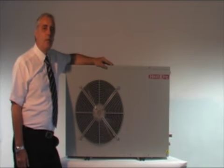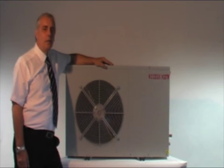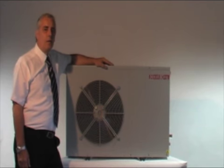HeatKing heat pumps are part of today's renewables and respond well to the concerns of today's householders in providing low energy and low cost heating. They are easy to install and maintain due to them being fitted outside without the need for engineers to access properties, and are one of the fastest growing technologies in today's renewables market.